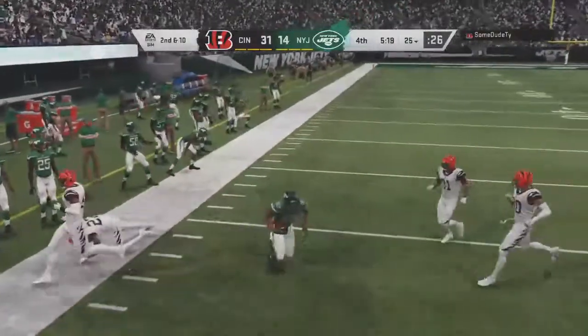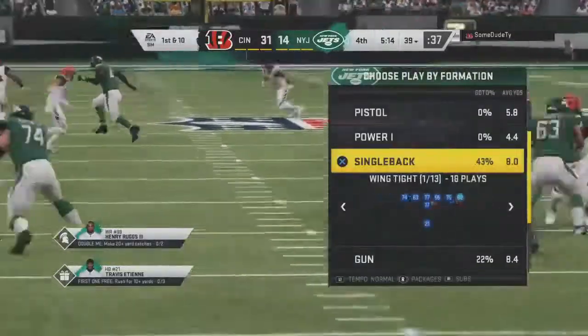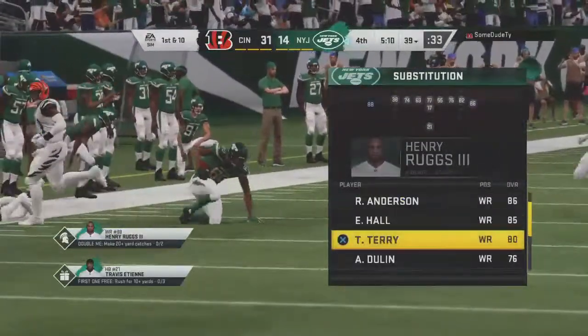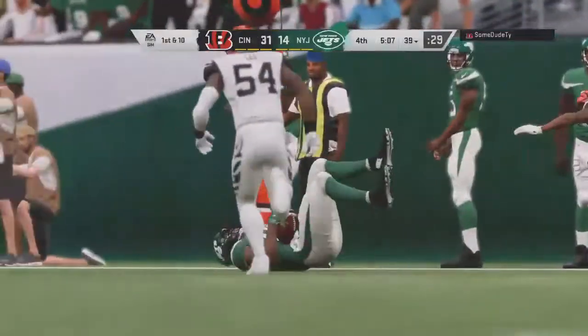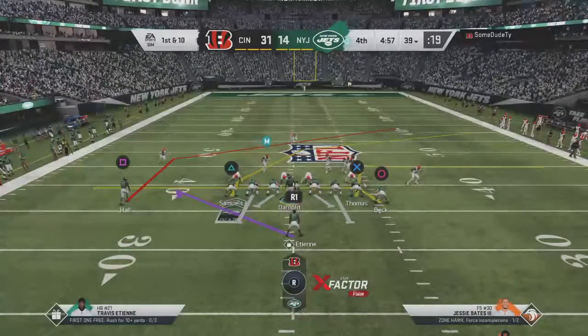Yeah, he'll find Hall. 14 yards is the pickup there and a Jet 1st down. That's just his 2nd catch of the game. They wanted to keep him silent. They have kept him silent. Defensive football 101. Don't let the best player on offense beat you. Take him out of the game, and they've done a great job of doing that.